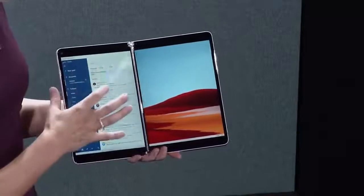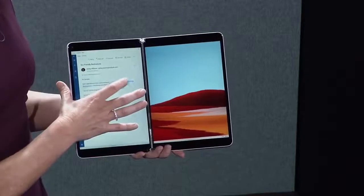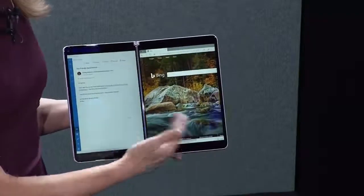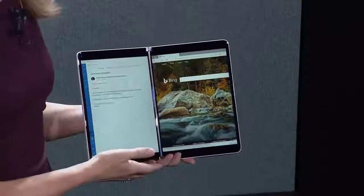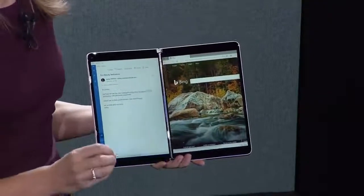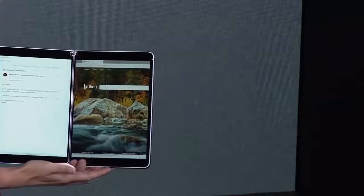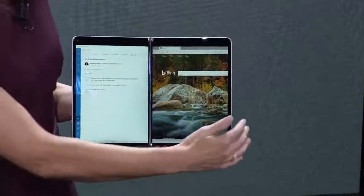Okay, so as I'm going through my mail, I come across a link. Watch what happens. As I tap this, you will notice that it launches on the second screen, keeping me in my flow. I can now view that website or continue to go through my mail. Postures, the different positions that we're in during the day, really do matter. As you transition throughout your day with Neo, your experiences follow you in intuitive ways and help you stay in flow.